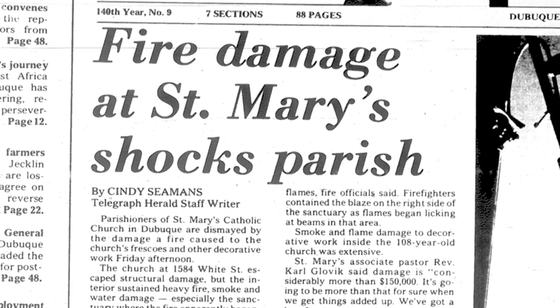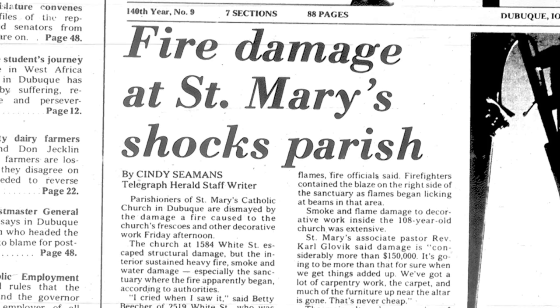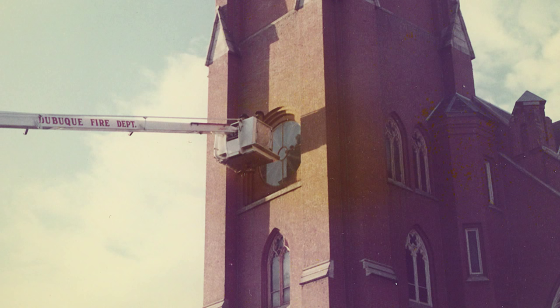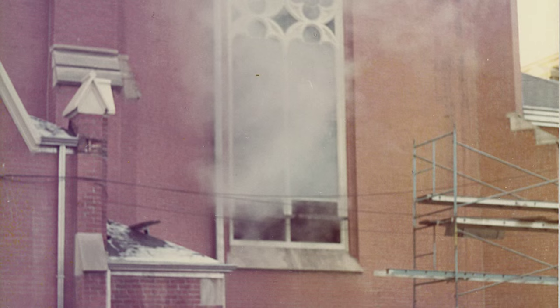But the road of hardships for St. Mary's did not end there. The fire happened in January of 1976, right after Christmas. It started actually where the Christmas crib was. And so the fire began and it devastated that part of the church. But luckily, someone had noticed that there was smoke coming out of the steeple. And so then the firemen were able to come in and put the fire out. But it did damage the church substantially in that part of the church, enough damage to merit a pretty significant amount of work and cleaning.